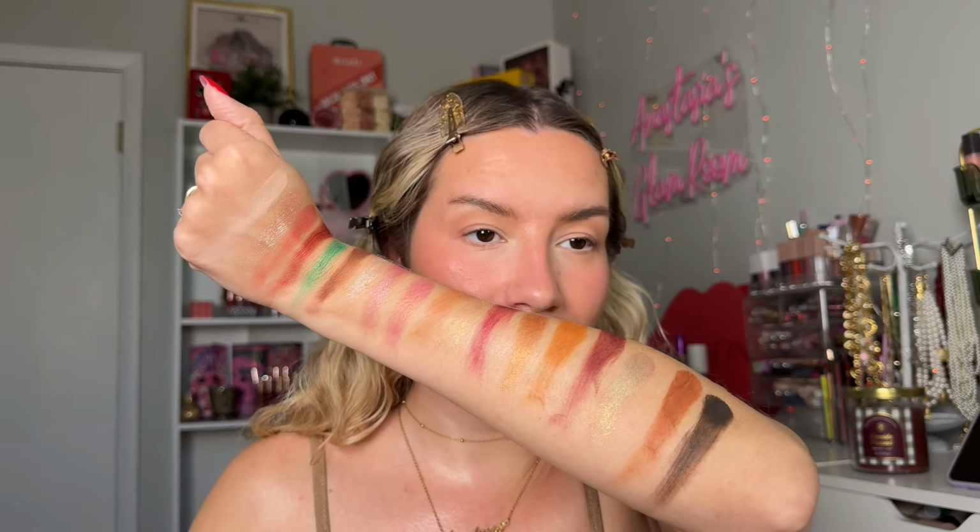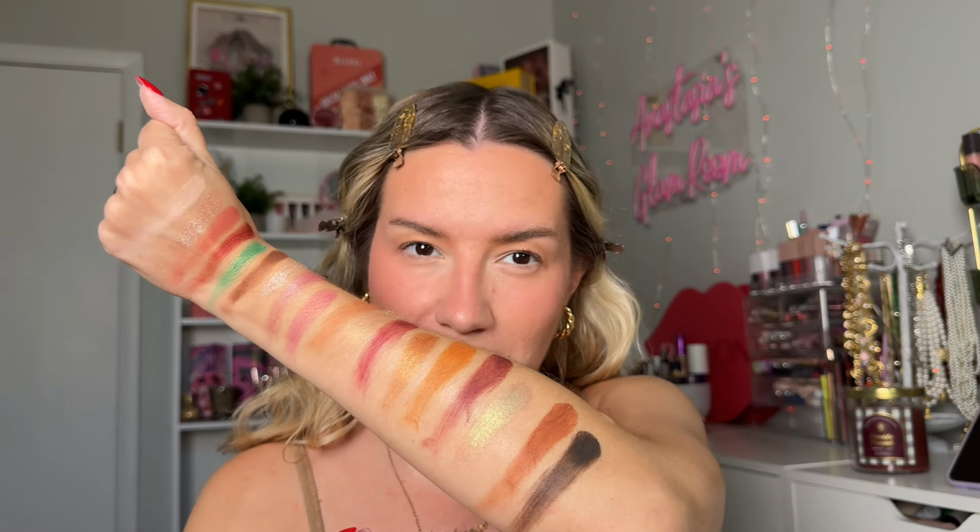I think everything swatched really well, besides a couple of mattes, but that's because they're more like pressed pigments rather than eyeshadows. Like if there's more pigment to a matte shade, like say that burgundy shade, it would swatch less creamy, if that makes sense. But at the same time, loved everything. Let's get into the application.